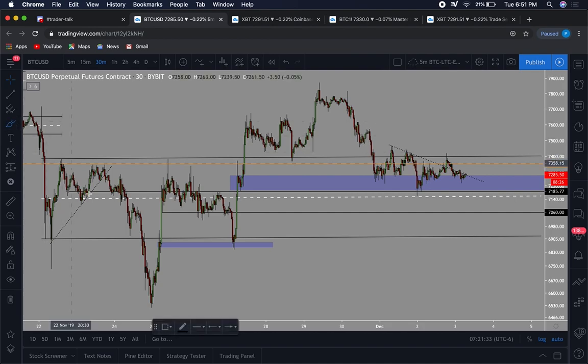What we could see here is price has really just been chopping around the 73.50 area. You could see price likes to hover and gravitate near this gold line right here. That's because if you look to the left, way back here in late November, that was resistance, resistance, resistance. Once it broke through, price went up all the way up here, 7,600, came back, tested that same area as support.